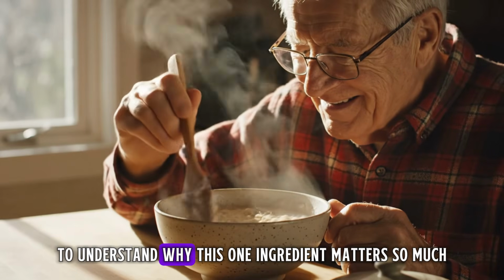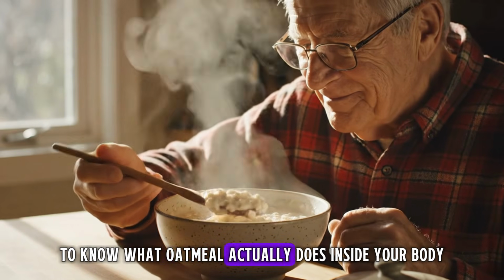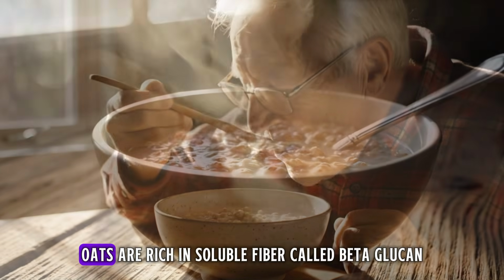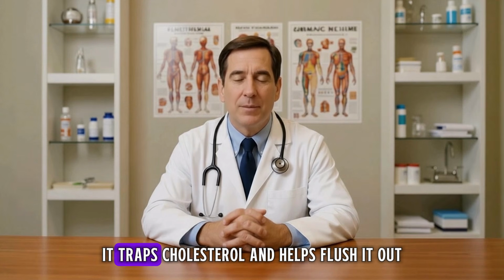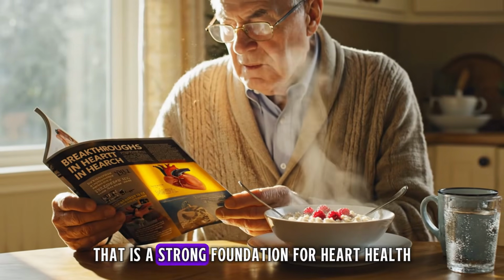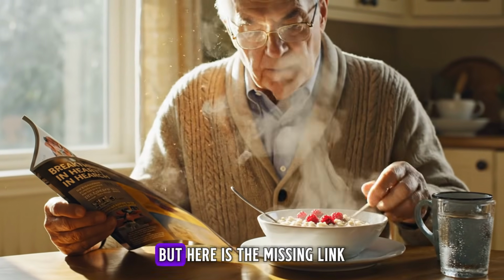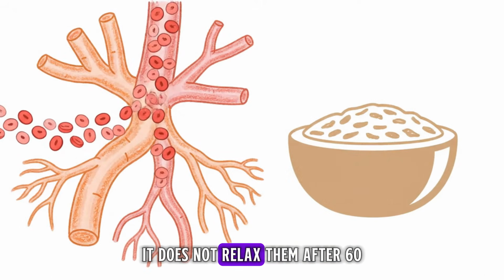To understand why this one ingredient matters so much, you first need to know what oatmeal actually does inside your body. Oats are rich in soluble fiber called beta-glucan. It traps cholesterol and helps flush it out, lowering LDL and keeping your energy steady. That is a strong foundation for heart health. But here is the missing link. Oatmeal cleans the arteries. It does not relax them.